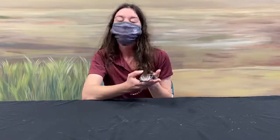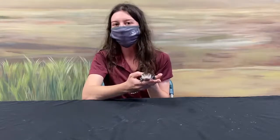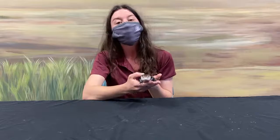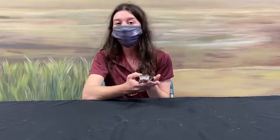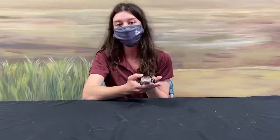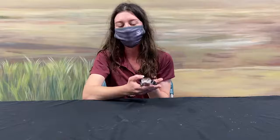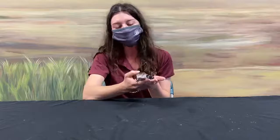So these guys, they are considered least concern as far as being endangered. So there are plenty of them out in the wild, but they can't be taken out of the wild to be kept as pets. So one thing that we can do to have a big impact on tiny animals is make sure we're doing a lot of research before we get any kind of pet, whether that's a blue-tongued skink, another kind of reptile, or any other kind of animal that we might want to have in our homes.